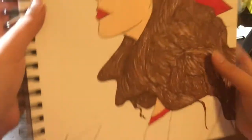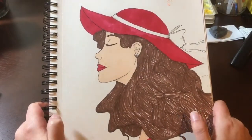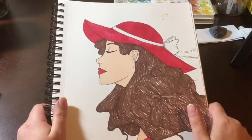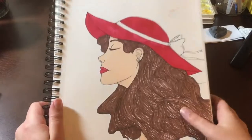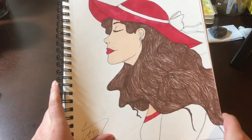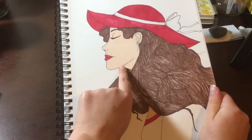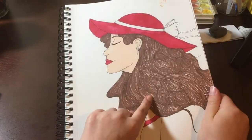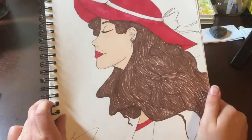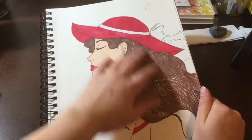Let's see. This was a profile I was working on. I really like this one. My only problem with it, I should say, is her neck. Looking at the anatomy of this thing, her neck starts here. Like, it's so long. I don't know what I was thinking, but I still like the colors and the design of at least this half.